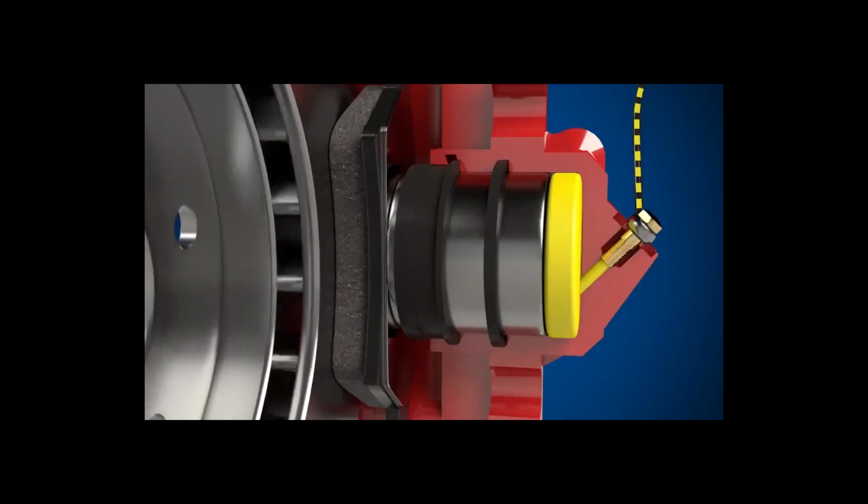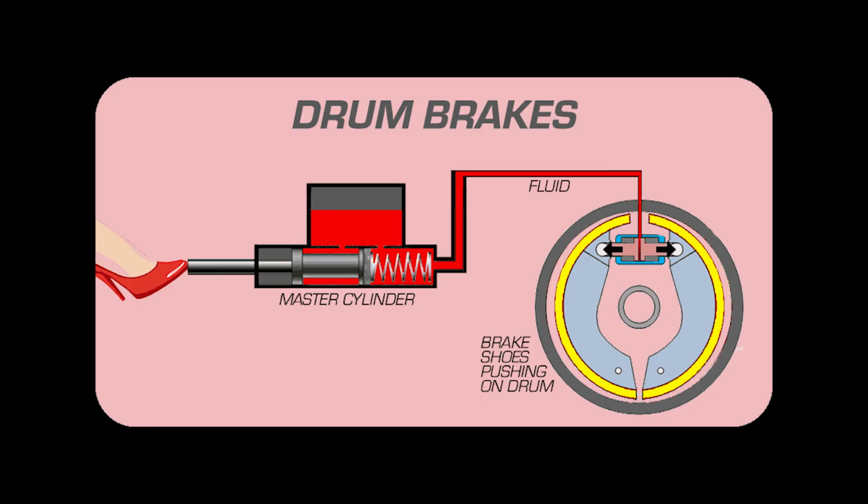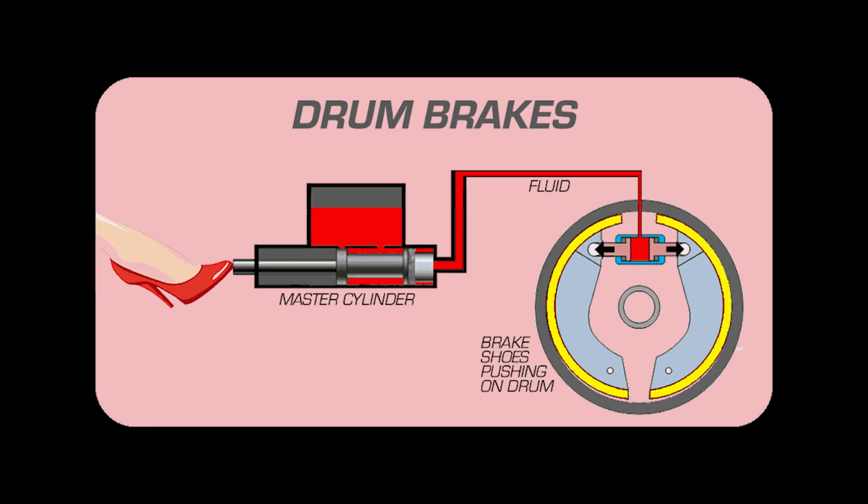Disc brakes use hydraulic fluid to push the brake pads directly into a spinning disc, while drum brakes use hydraulic fluid to push wheel cylinders that spread the brake shoes against the drum.